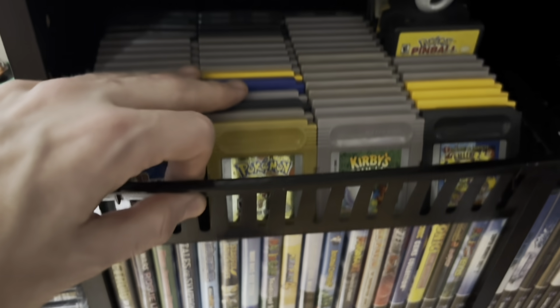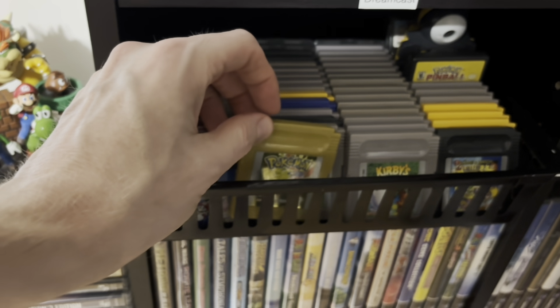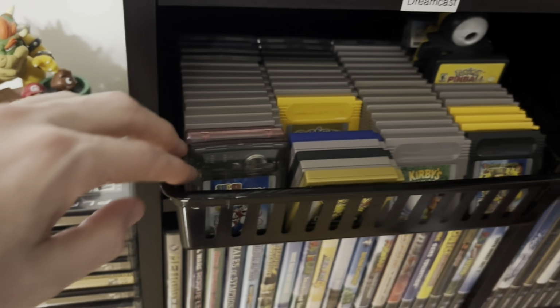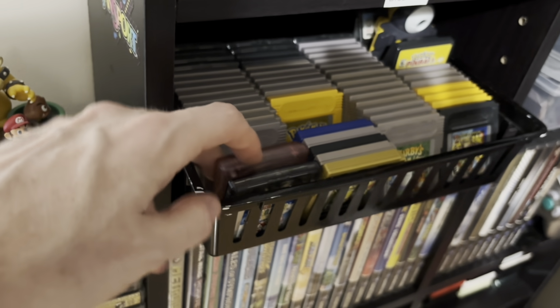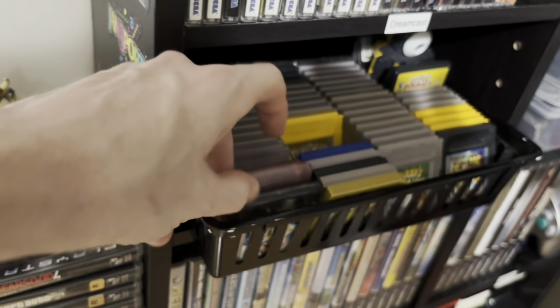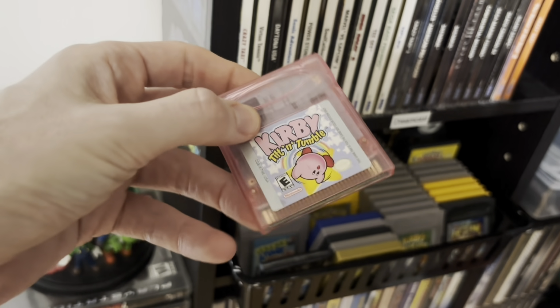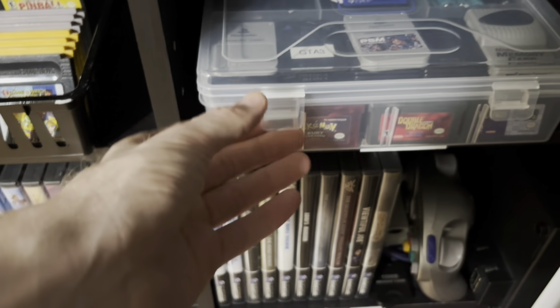Above my GameCube games, I have a bunch of Game Boy games. I got some of the Pokemons like Gold. I got Blue. And then I have the Pikachu one. I got some Game Boy Color games in here. I got my Game Boy camera right there. And then here, this is kind of cool. Kirby Tilt and Tumble. It's like a pink Game Boy game. It has like a special tilt thing in it. And to the right of that is this case.